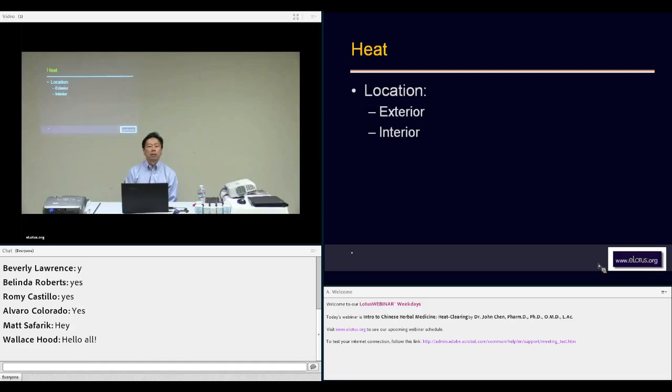In our last topic, we talked about exterior releasing herbs. In that chapter, we talked about exterior heat or herbs that have a heat clearing effect for the exterior. We're not going to repeat that here, but rather our next hour will be focused on herbs that clear heat from the interior, or interior heat clearing herbs. So this is a very quick divide for differentiating heat affecting the exterior parts of the body and also the interior parts of the body.